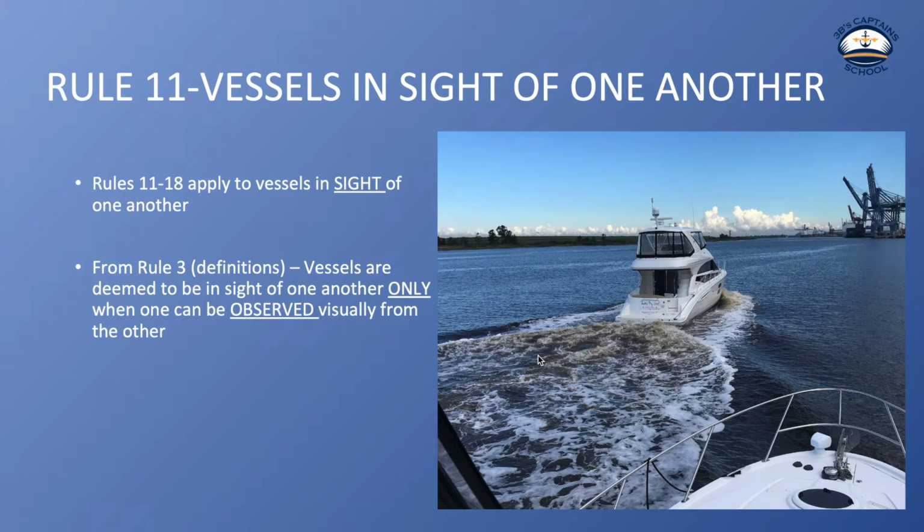So Rule 11 is pretty simple. It basically states that Rules 11 through 18 apply to all vessels in sight of one another. And if we remember from Rule 3, vessels are deemed to be in sight of one another only when one can be observed visually from the other. Simply put, you can literally see the other vessel. You're in sight. If you can't see them because of fog, rainstorm, snowstorm, whatever the condition you can think of, then you're not in sight. That's restricted visibility. This is vessels in sight, rules 11 through 18.